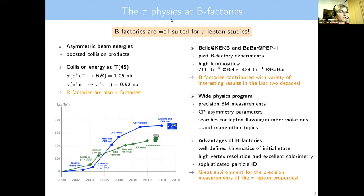So let me first say a few words about them. B factories are energy asymmetric colliders, which means that the collision products are boosted. The B factory collision energy is at the Y(4S) resonance, which is just above the BB-bar pair production threshold. But comparing the production cross-section for BB-bar and tau pair at this energy, we can conclude that the B factories are also tau factories.